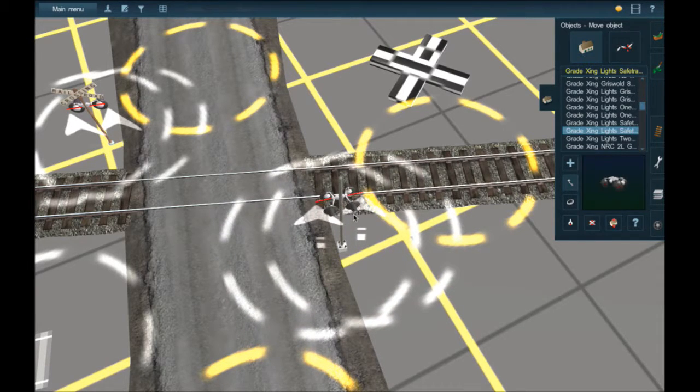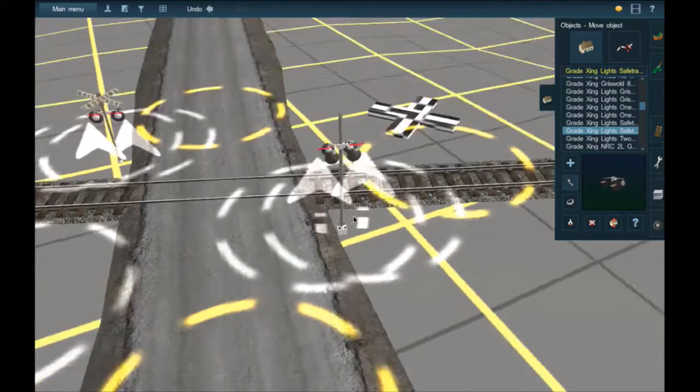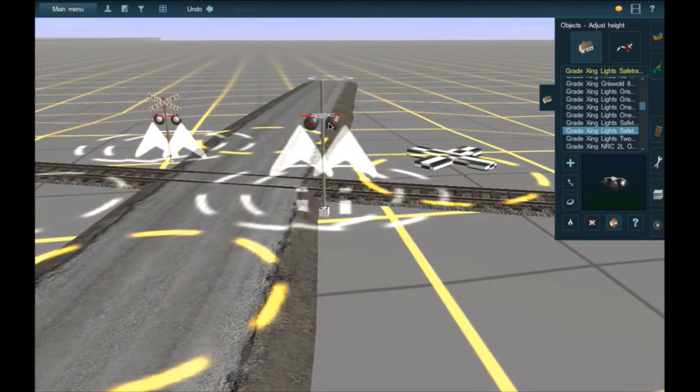So I'm going to attach that to the pole. Probably lower it.